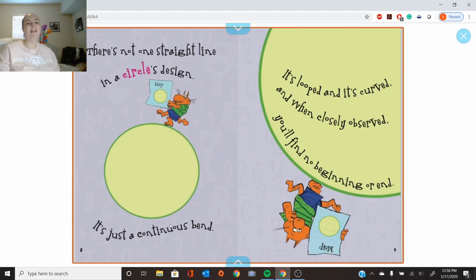There's not one straight line in a circle's design. It's just a continuous bend. It's looped and it's curved, and when closely observed, you'll find no beginning or end.